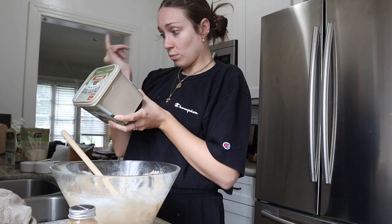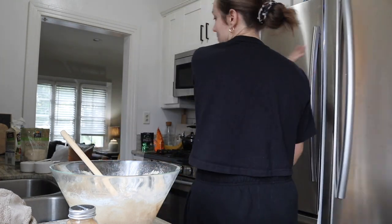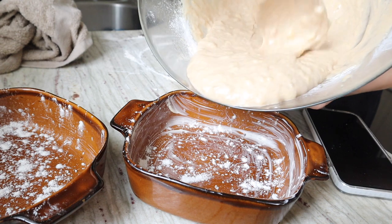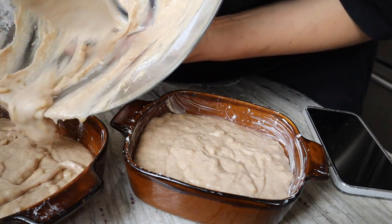I think you're lying. Palm oil. Maybe. Is this vegan? I think I'm making a vegan one. Half in this one. Smells so good. Oh my God.